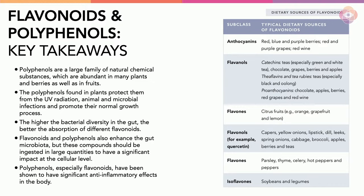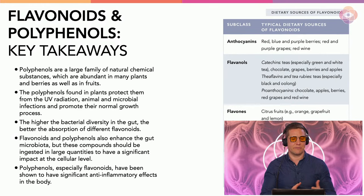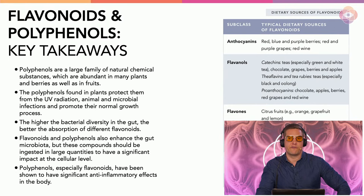And the higher the bacterial diversity in the gut, the better the absorption of different flavonoids. But it goes the other way around as well. So flavonoids and polyphenols also enhance the gut microbiota. But these should be ingested in very large quantities to have a significant impact at the cellular level. But if you eat a lot of different colors and plants in your diet, you're probably going to get a lot of these polyphenols, and they have a lot of beneficial effects.